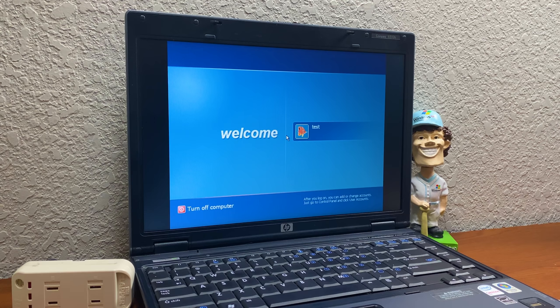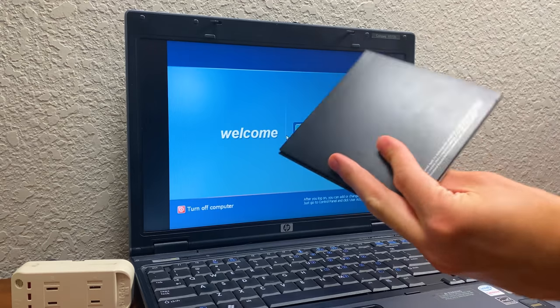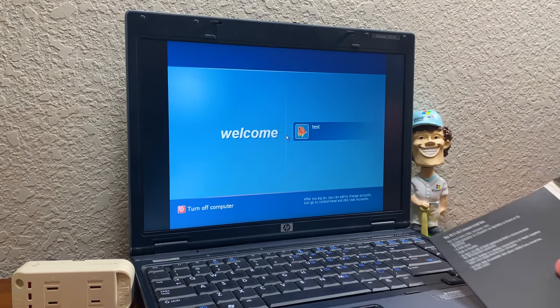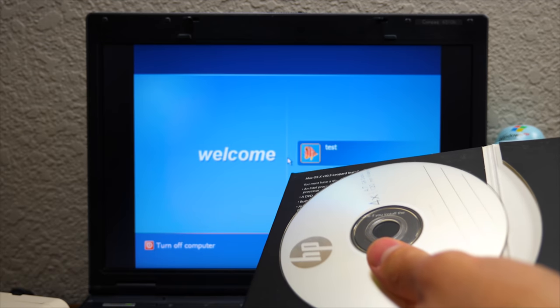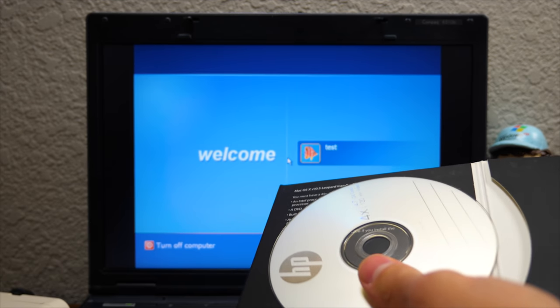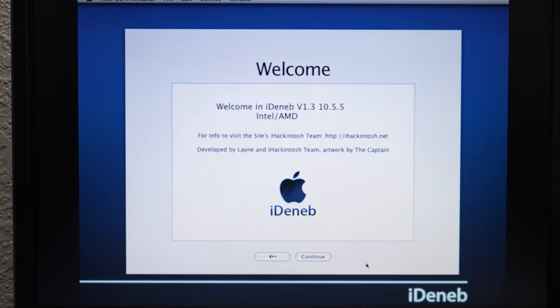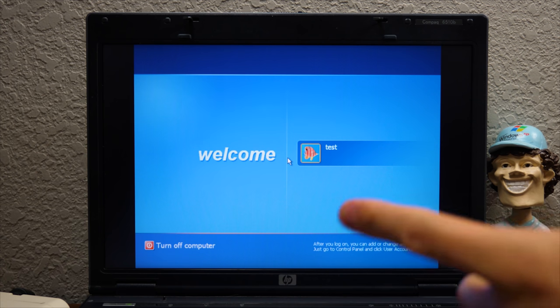Now, we're going to be using a modified version of the macOS 10.5.5 installation CD, and I've got that in this package right here. Even though this is an official case, this is what macOS 10 Leopard would have come in, we don't have the real macOS 10 Leopard installation CD. I know, I have fooled you all. So what's on this DVD is a copy of iDenim. And iDenim is one of the various modified installation discs that makes it very easy to install macOS 10 on non-Apple hardware. And that's exactly what we're going to be doing right now. So let's get into it.